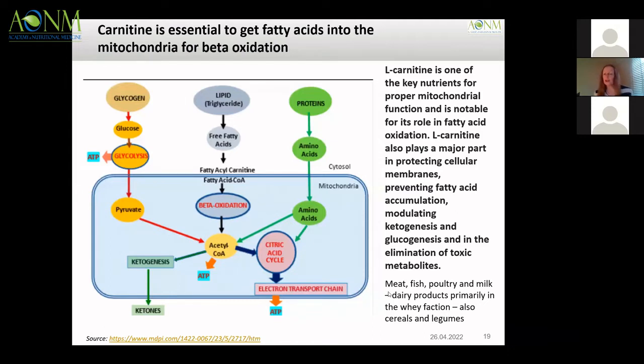So you can obtain it from meat, fish, poultry, and milk, primarily. In dairy products, from the whey fat fraction, sorry, there's a spelling mistake there. There is also some in cereals and legumes, but not as much. And so vegans and vegetarians do have a disadvantage there.